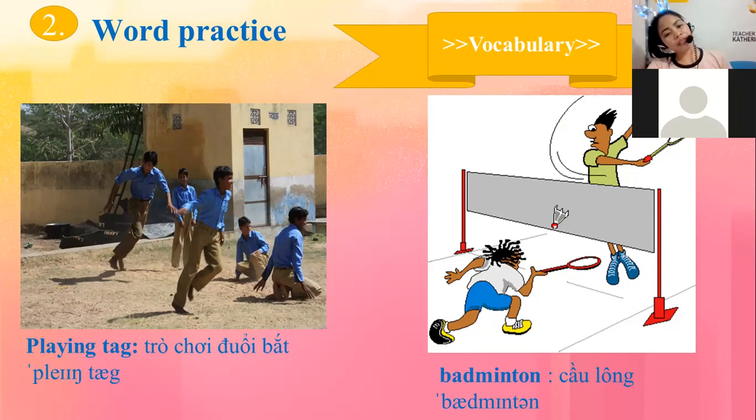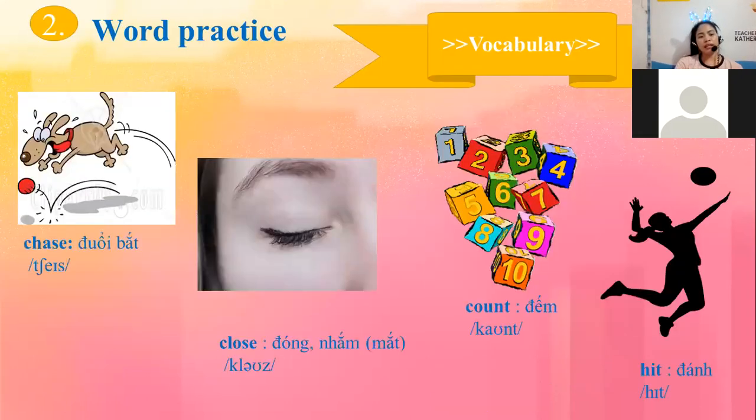Okay, next vocabulary. What is that? What kind of game is that? Badminton. Yes, badminton. Have you tried to play badminton? Yes. Do you know how to play like that? Do you know how to play badminton? Yes or no? Yes? Okay, so next, go.